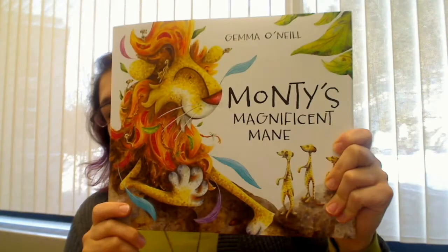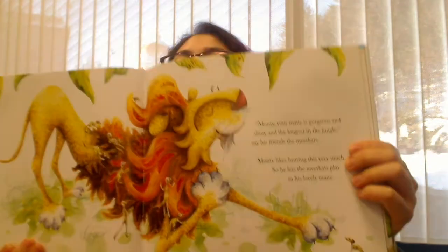Alright, so this book is just beautiful. It's called Monty's Magnificent Mane, and it's gorgeous. Look at that book. Even the end pages are gorgeous. Woo! I'm a sucker for good art. So this story is about Monty the lion, and he is extremely proud of his mane.